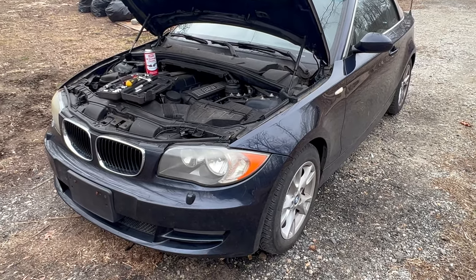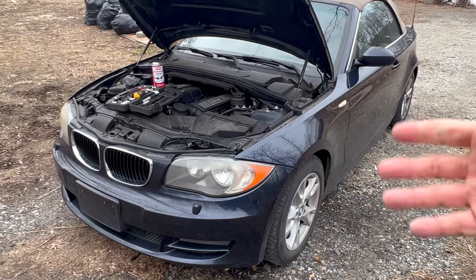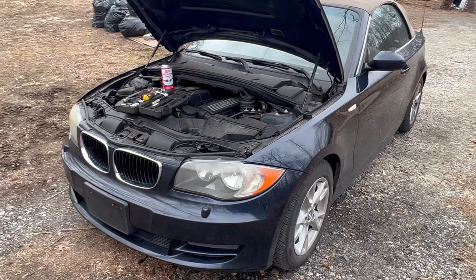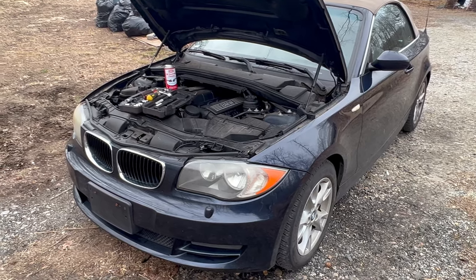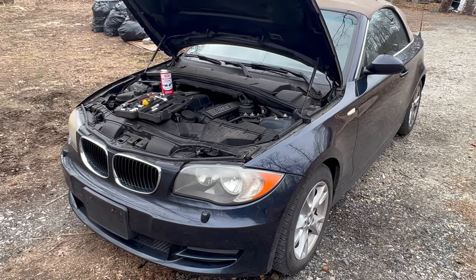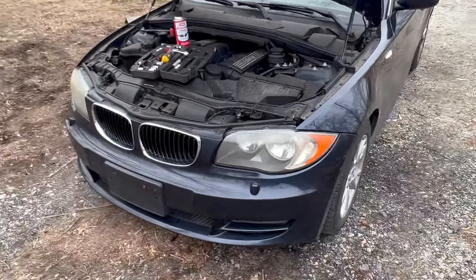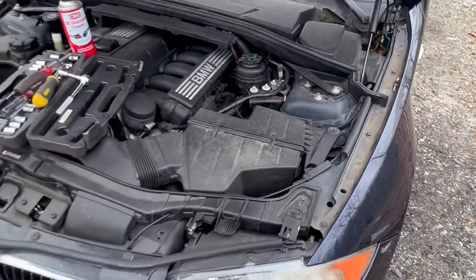Anyway, I started to notice recently a little bit of stuttering that it's been doing. And you start with the cheapest thing first, right? Mass airflow sensor. Maybe it's a little dirty. It's been sitting, right? There might be a squirrel in the airbox. So I decide I'm gonna go and take the airbox apart.